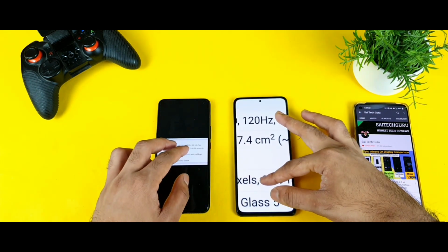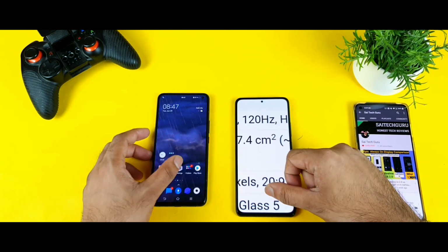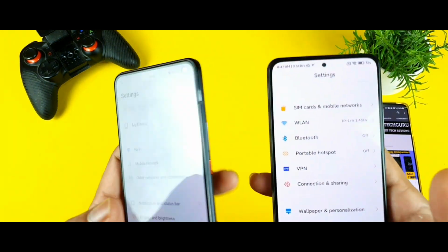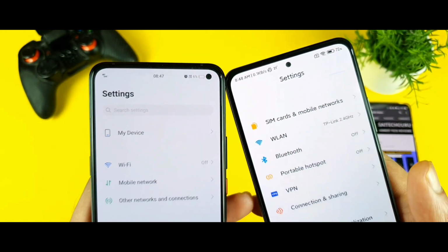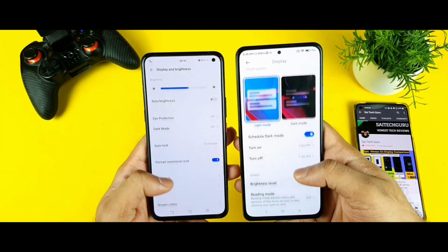And one more thing, the punch hole size is slightly small, I think, in this Mi11X device. Yes, the Mi11X has got a slightly small punch hole. Let me open the settings and show you, so you'll be able to see the punch hole size. As you can see, friends, the punch hole size looks slightly smaller in the Mi11X device. I think it is so far the smallest punch hole in my smartphone collection.